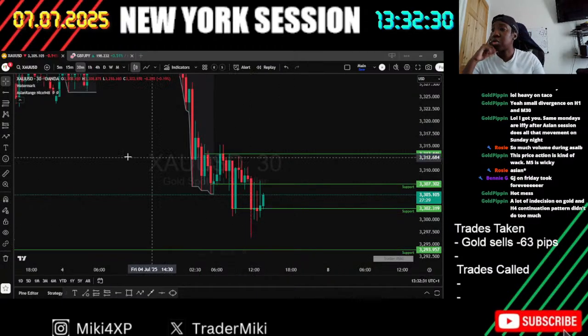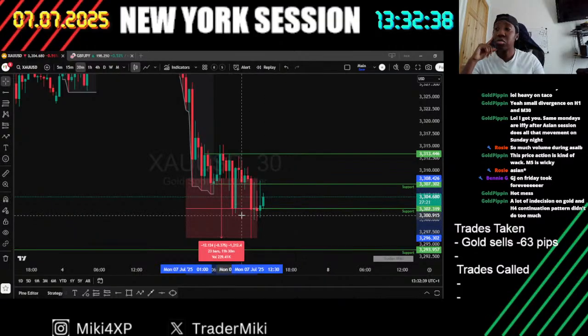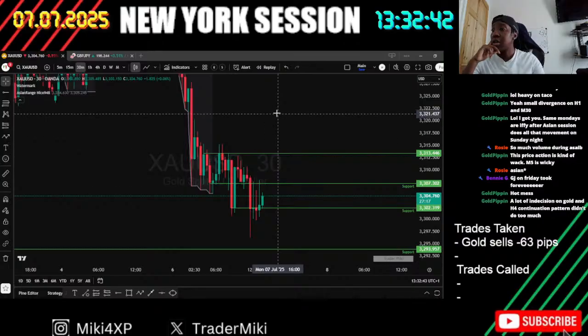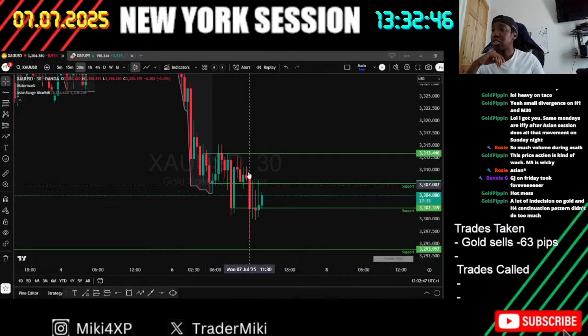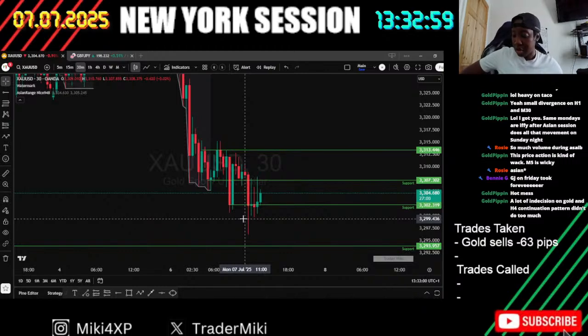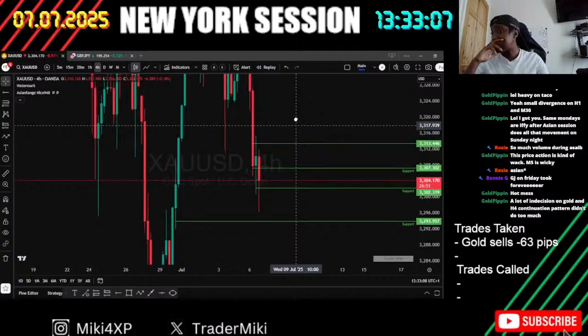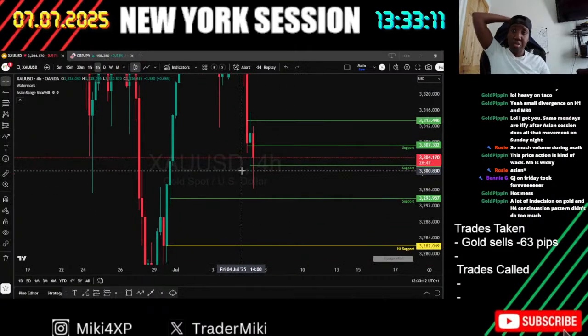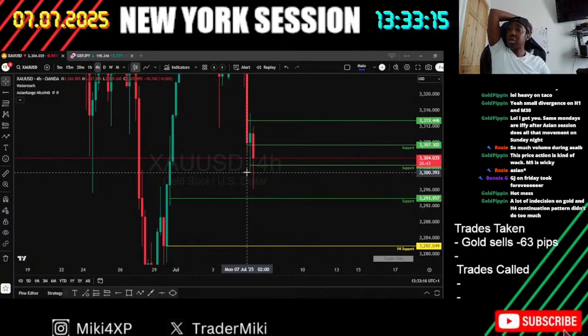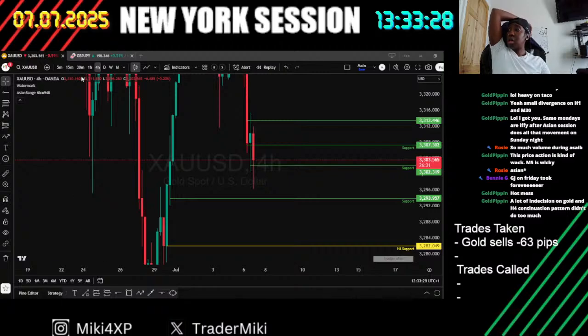And this was a nice little spike down though. How big is this candle? 120 pip candle at 11:30. At least with this downtrend structure that it was creating here, it didn't have these long wicks. A lot of indecision on gold, and the 4-hour continuation pattern didn't do much. And that's another reason why I was in the sells too, because it was re-breaking the 4-hour low. I was expecting this wick to be filled, and then at least break even at that point in the trade, which would have been 40 pips up, and then re-break the low and continue down. But that obviously didn't happen.